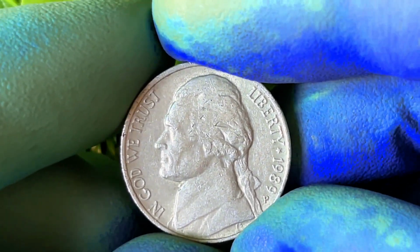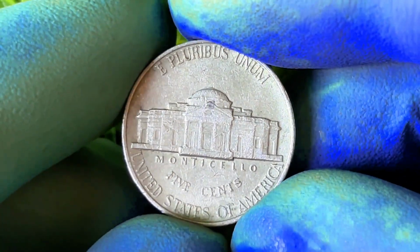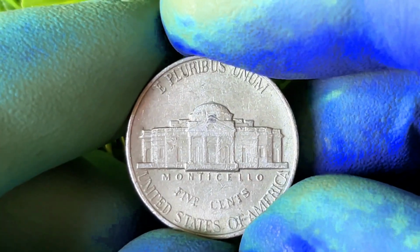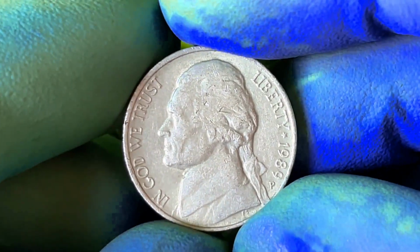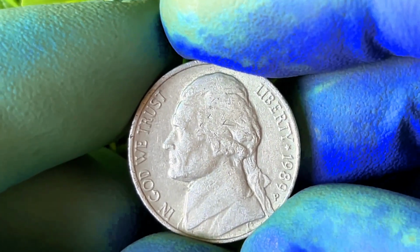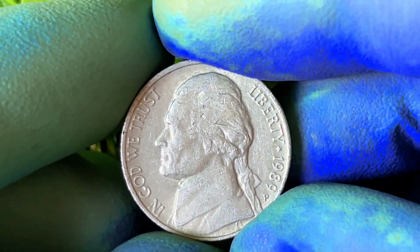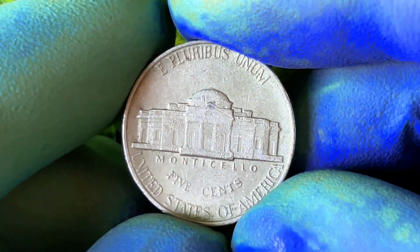Back in 1989, America was a different place. Gas was cheap, payphones still lined the streets, and people were saving their coins in jars instead of apps. The Philadelphia Mint was running at full speed, striking hundreds of millions of nickels that year. But among the noise, a single error slipped through, an accident so rare that even experts can't fully agree on how it happened. Some say it was a transitional die, a tool meant for a test strike that accidentally made its way into regular production. Others believe it was an experimental planchet, a coin blank with a different metal composition, used briefly and then forgotten. Whatever the cause, it produced something magical, a 1989 P nickel unlike any other.